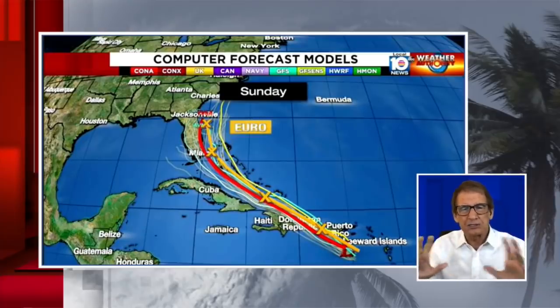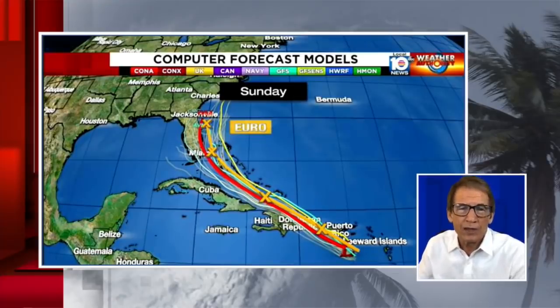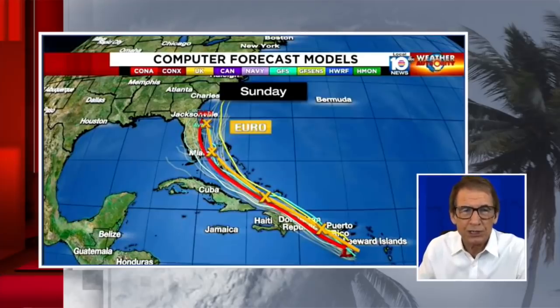So let's just see how all this plays out. Bottom line is tomorrow it's supposed to go over or near those mountains. So by tomorrow, late afternoon, we'll have an idea of whether that's happening or not, and that will be critical to this whole discussion.